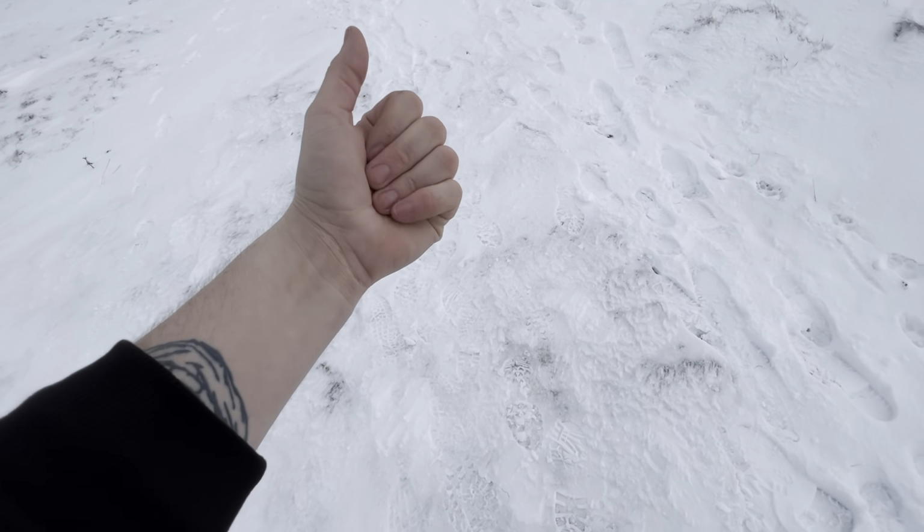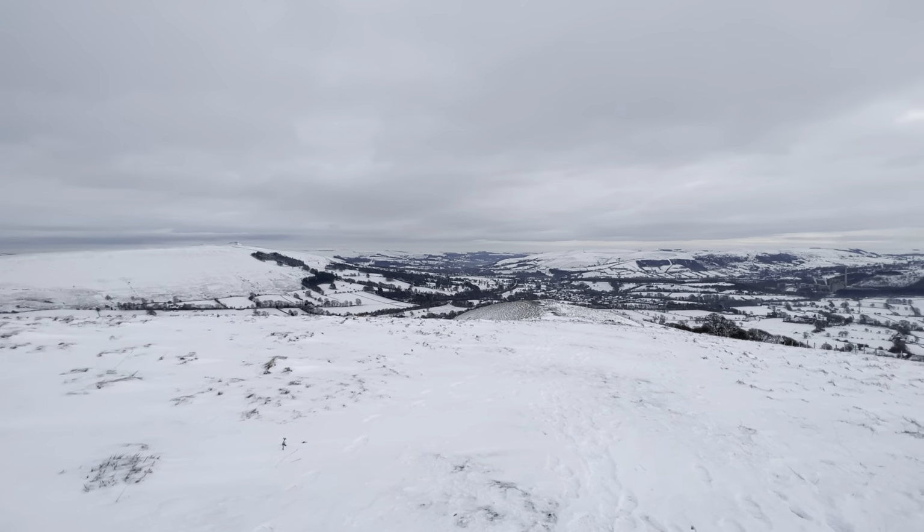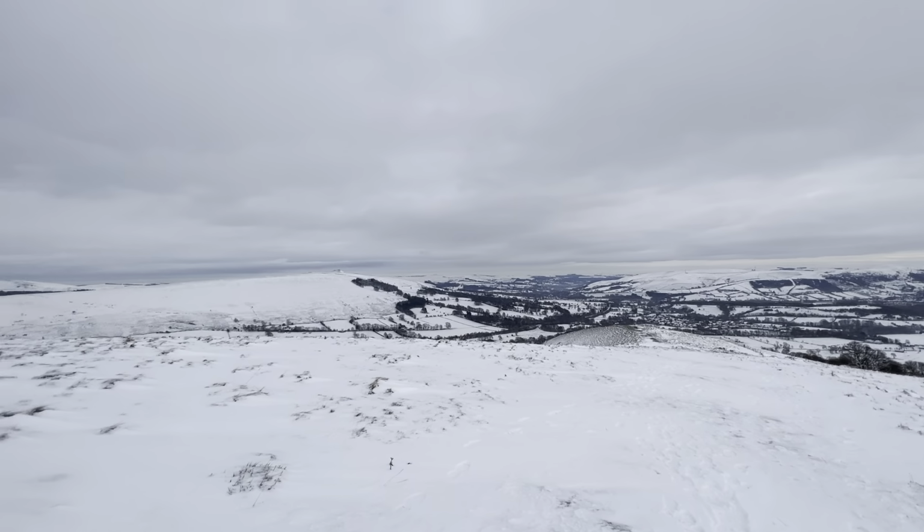I'm currently not even wearing gloves or anything. I wasn't feeling the cold earlier, but my hands are starting to feel it now. So I'm going to start wrapping up. It's getting colder by the second, which is a bit annoying, which means I'm going to be in a bit more of a rush to get back.